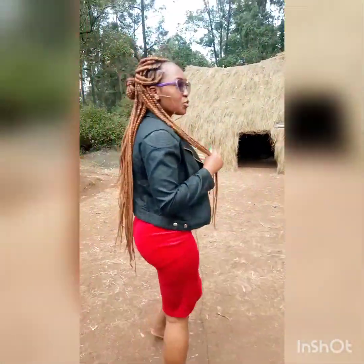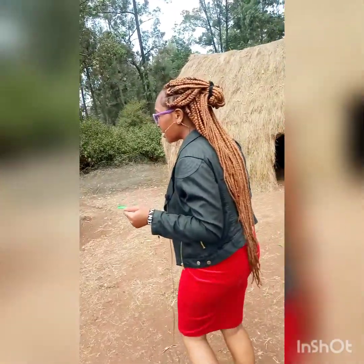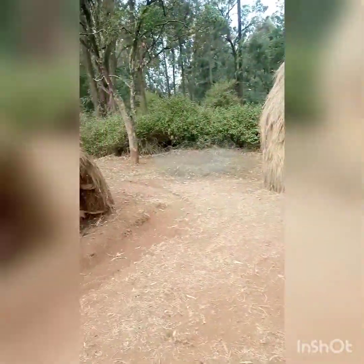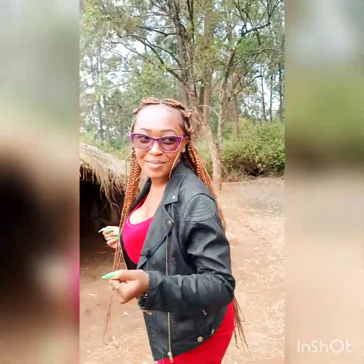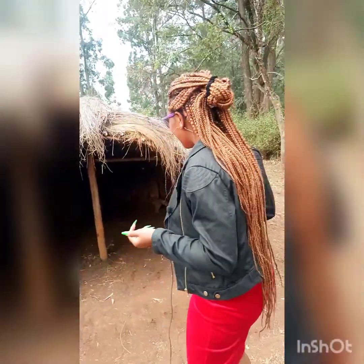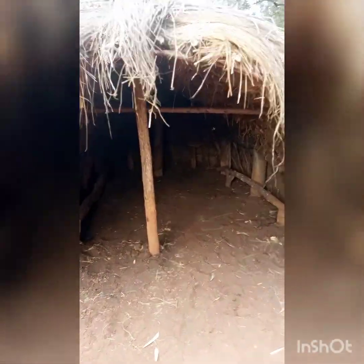Now we're going to show you the guest house, but we won't enter since the structure is basically the same. But this is how it looks, except the guest house doesn't have a kitchen because a guest can't come and cook for themselves. So this is basically the guest house, and that is basically it.